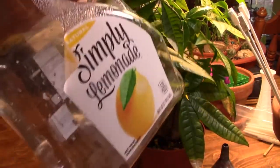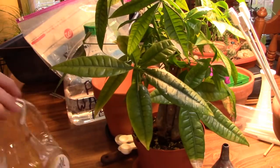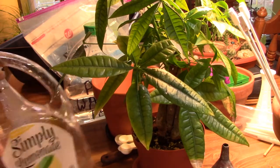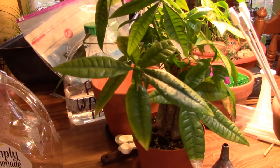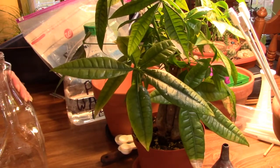This is the best lemonade I've ever had. It's not too sweet, it's not too sour, and it's just thirst quenching. And I go through a lot of these in the summer, but I'm winding down now and I'm switching back to my Welch's grape juice. But before I do, I'm going to use these containers. And I do switch them out periodically.